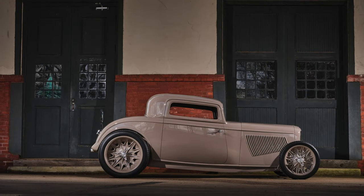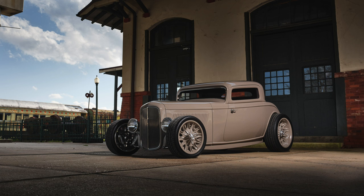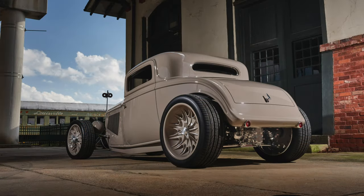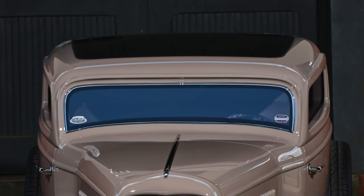Dan Baker out of Pennsylvania with Alumacraft grills machined all of the windshield trim for us. Kind of make it a little smaller, a little more modern. He did the same thing with the back glass. This nice little hood trim just finishes off the way the hood hinge works on the cowl and the grill shell.